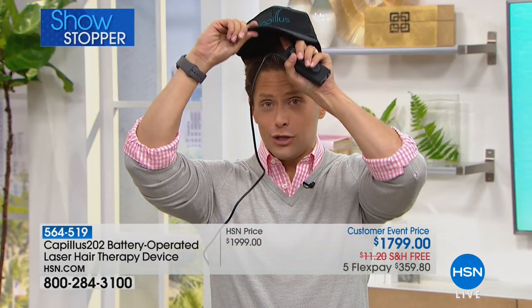this country. I know it's an investment, but you own the hat forever, and you can use it every single night to truly stimulate hair growth, and we'll give you 6 months. 6 months of an extended return policy to try it out. There are 78 users in America who can try Capillus tonight at a special value price.